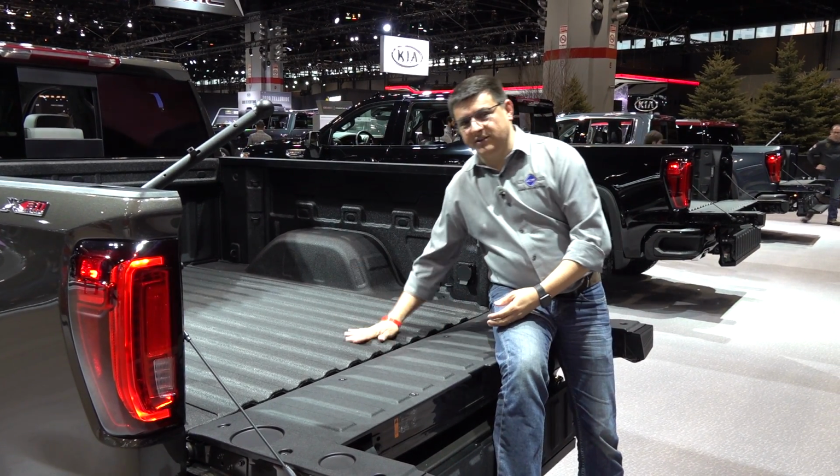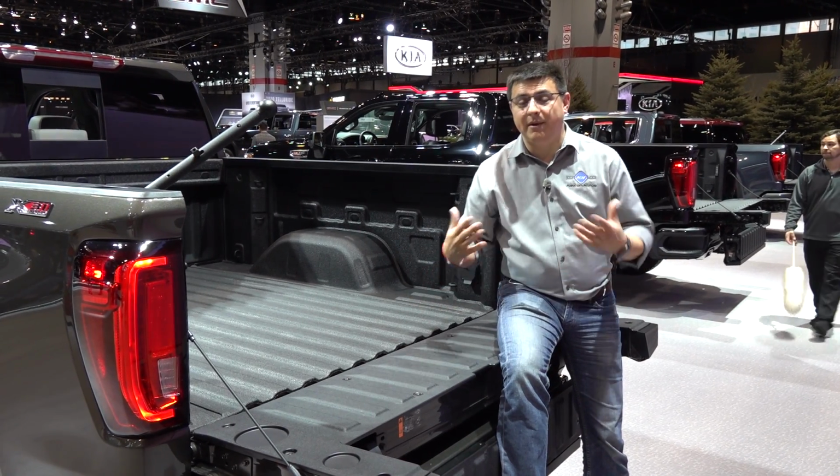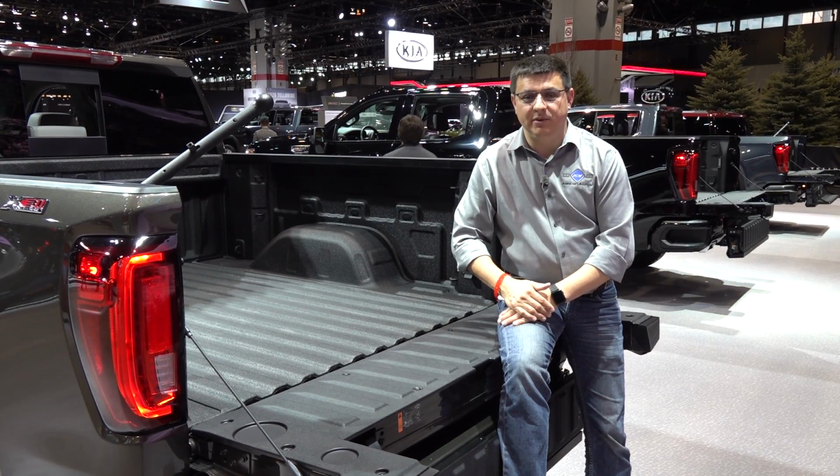Now, it can't get quite as close to the bed as I mentioned as the Ram pickup truck, but the integrated step and the wide nature of the step I actually find really handy. And I love the fact that you can get that Bluetooth boombox basically built right in as well.